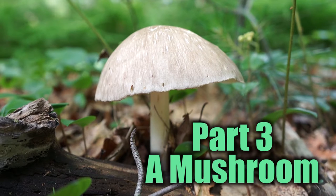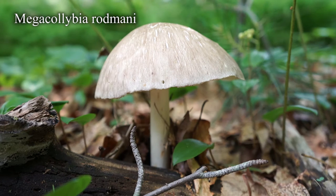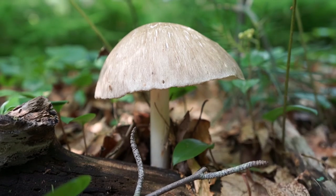Part three, a mushroom. This right here is a really, really beautiful mushroom, Megacollybia rodmani. This mushroom comes up in early June, and it is always found in association with really pretty rotted out wood that's been hanging out on the ground, wet and decaying for several years.